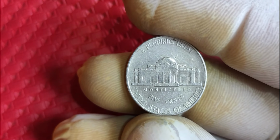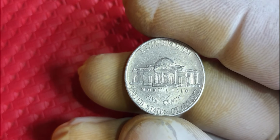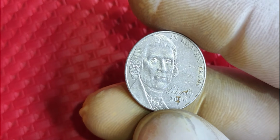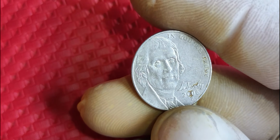So, there you have it, the incredible story of the 2006 P. Jefferson nickel that sold for a mind-blowing $1.7 million. Who knew that something as small as a nickel could be worth so much?